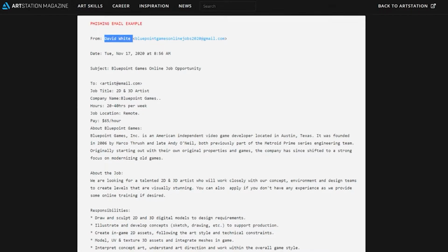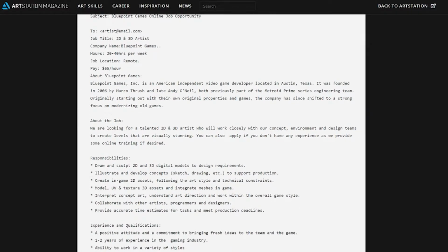So that's another giveaway. Now, it looks like a legit job if you don't really look at all these details, and if you start skimming through, you can see that a lot of this does line up. But I've also noticed that some of these job descriptions are really not that specific. They're kind of vague, which, if you're a new artist, might sound great, but they're not specific enough for a real studio, especially a large studio.